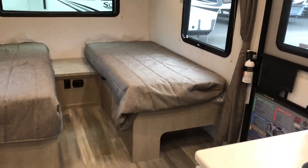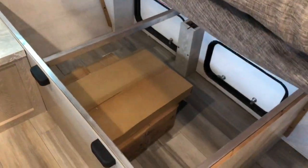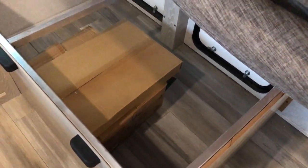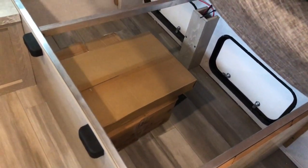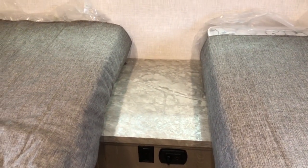That's where we'll start. As you come in, you see the large shoe cubby hole. Both twin beds lift up and have storage underneath. There's the shoe cubby hole. There is your griddle for the outside and the boxes, but storage accessible from the outside. Shocks that hold it up. Charging area and a nice countertop there.